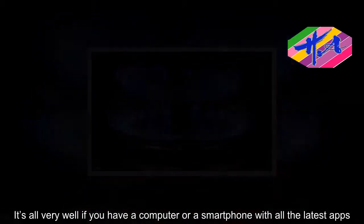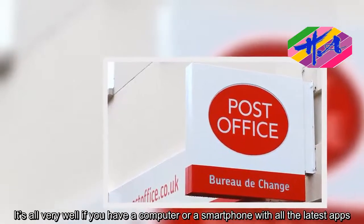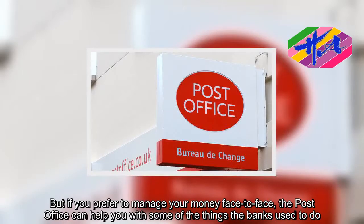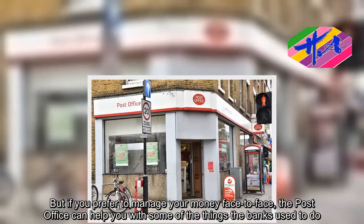It's all very well if you have a computer or a smartphone with all the latest apps. But if you prefer to manage your money face-to-face, the post office can help you with some of the things the banks used to do.